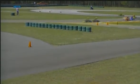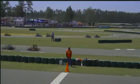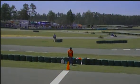Ganji all over the back of Brandon Lemke there trying to get by. He's got 3 more laps to do it in. All over the back. Malukas there in 3rd, with Zach Holden right behind him.